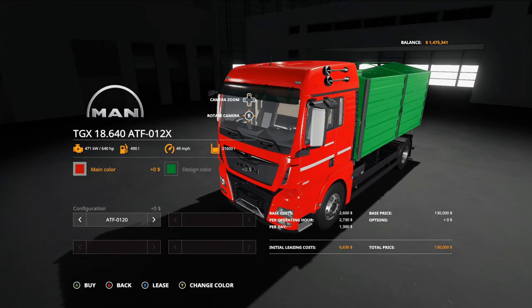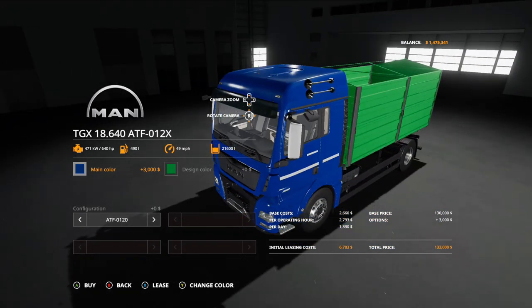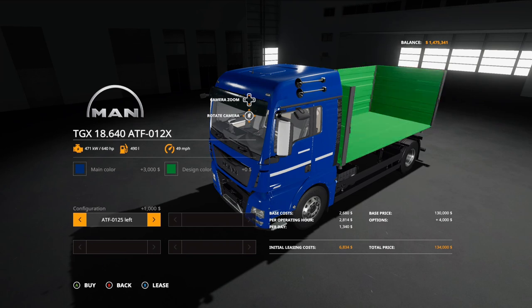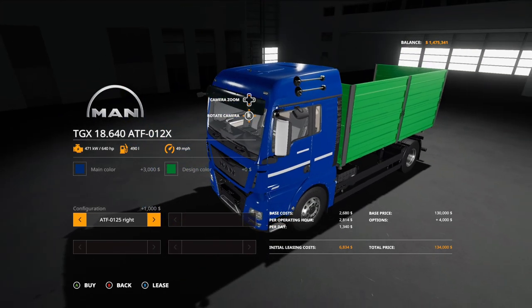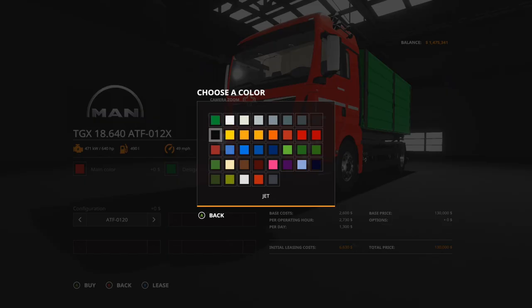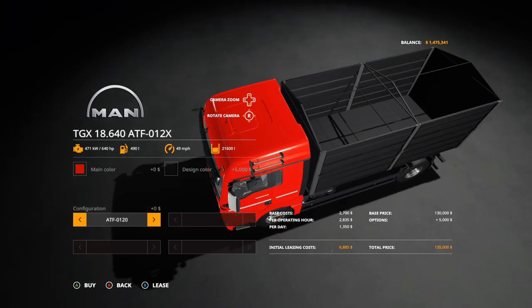Let's see, options though. You got main color, any color really, so let's just change that. Changes the cab, and then design color probably changes the trailer in the back, which I can't get back up there for some reason. Okay, come on, get back up there. It won't let me back up there. Okay, let's go back into it. There we go, design color. So there we go right there. Really nice. Configuration, you got the ATF 0120.